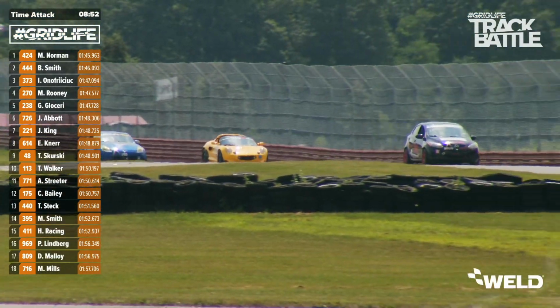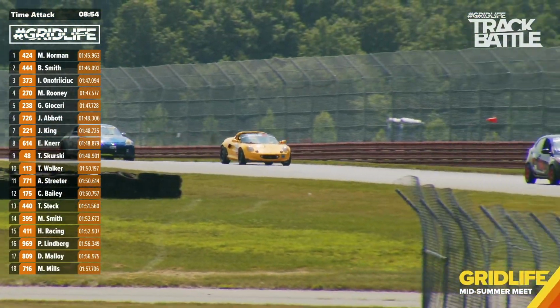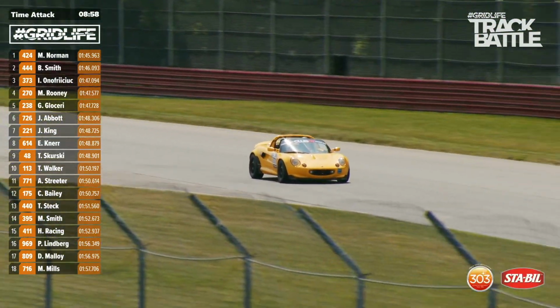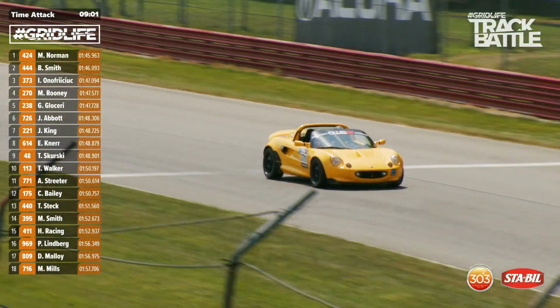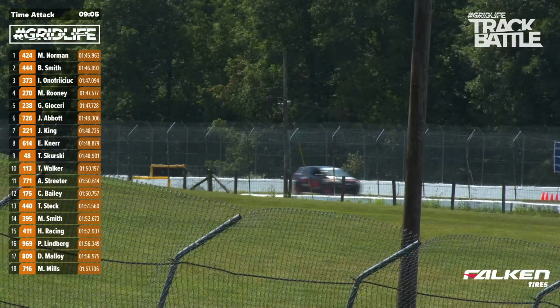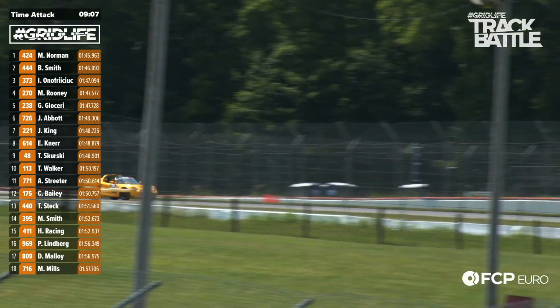And I'll tell you, around here, those Caterhams can get going. They are such a fabulous momentum car. He's always pretty quick here. Has some well thought out modifications to the car, some aero work done to it. Really quick, cool little car.